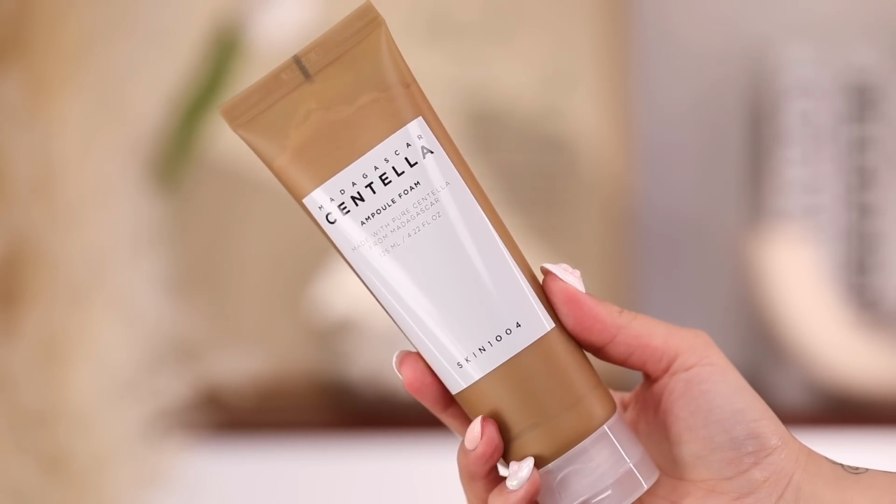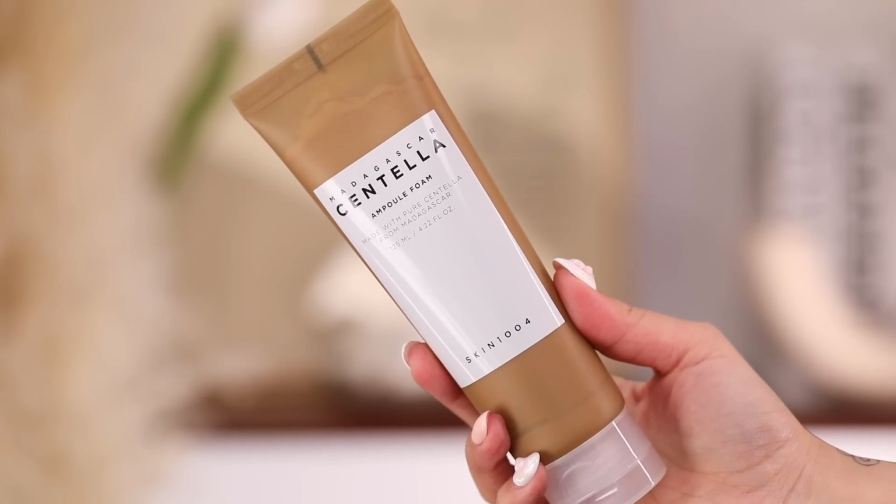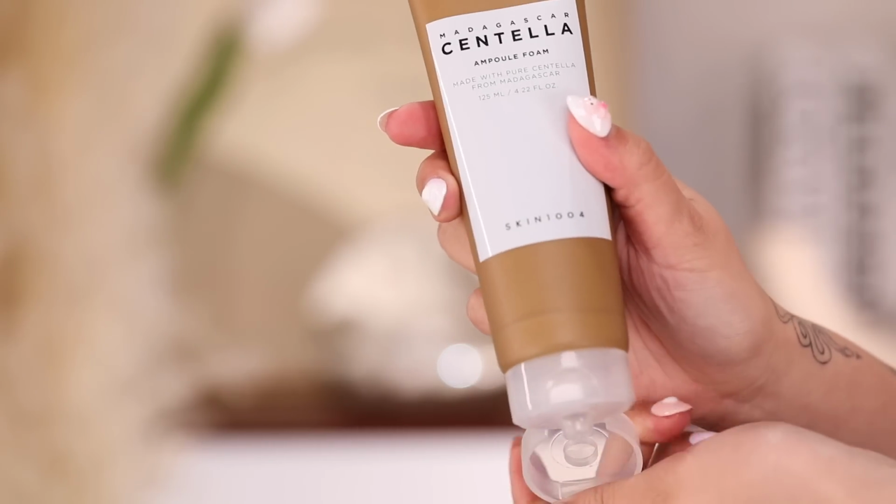If you're sensitive to fragrance, then I might not use this one. I would recommend this one. This is the Skin 1004 Madagascar Centella Ampoule Foam. Oh my gosh, I love this so much because I have dry skin and it does not strip my skin dry, even if it's a foam.